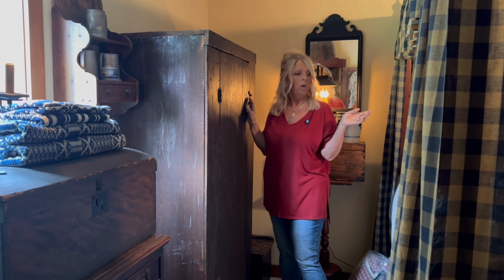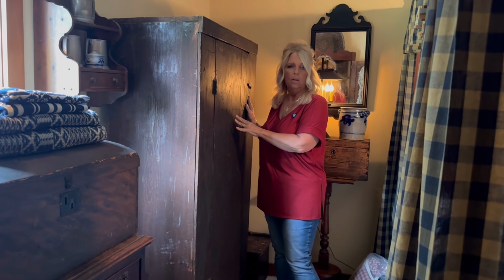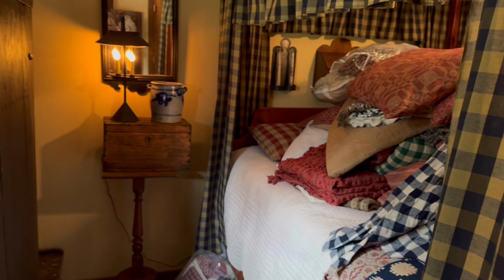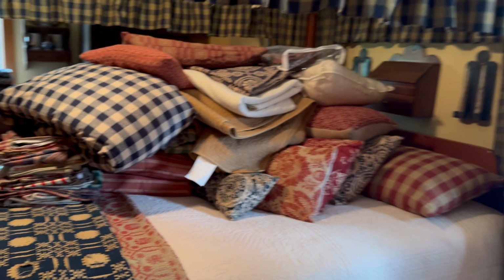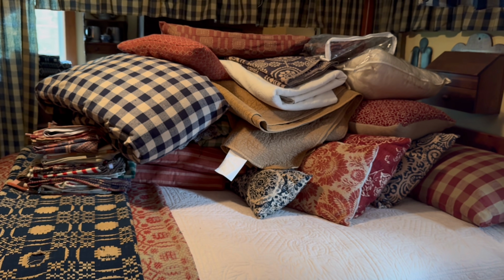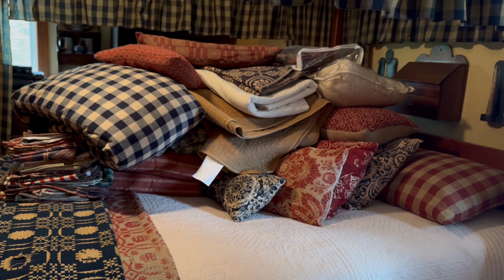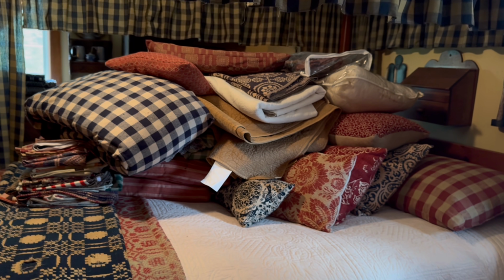And then I want to show y'all what came out of this cabinet. Are y'all ready? All right, that's part of the mountain that came out of this cabinet. Let me show you guys from this side. This is my pillows, my seasonal pillows, my bed covers that I changed for the seasons. Now I'm thinking, where on earth am I going to put all this stuff?